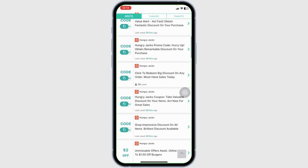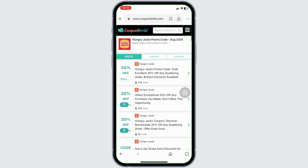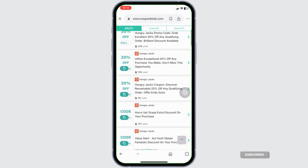Likewise, you can also give a try to other offers, as on this website you're gonna find tons of offers and deals for Hungry Jacks. To grab any of the offers, you have to use the same exact steps.